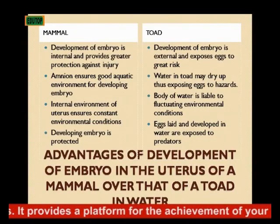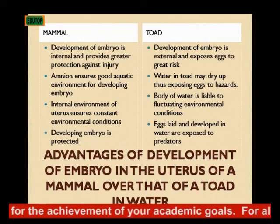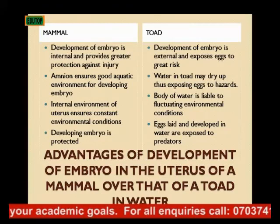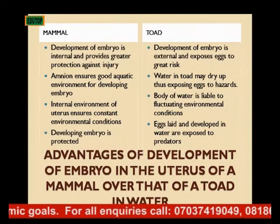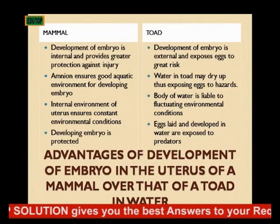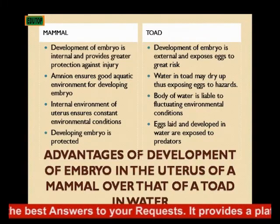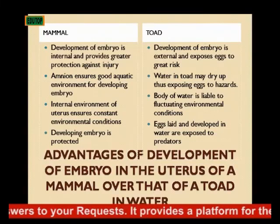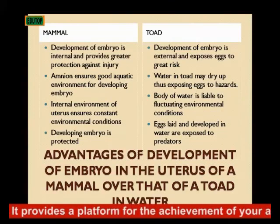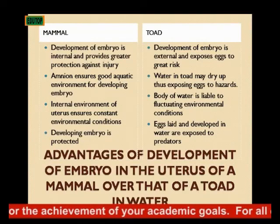Amnion ensures good aquatic environment for developing the embryo. You have the amnion in the mammal that ensures a good aquatic environment for development of the embryo, but in toad it is water, and the water in toad may dry up, thus exposing the embryo to hazard. In mammals, the internal environment of the uterus ensures constant environmental conditions, but in toad, the body of water is likely to fluctuate the environmental conditions.